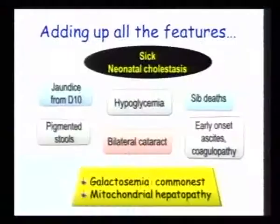So if we add up all these features, sick child, neonatal cholestasis, jaundice, hypoglycemia, septates, pigmented stools, very importantly bilateral cataract, and early onset ascites with coagulopathy, number one diagnosis that we consider is galactosemia. Mitochondrial hepatopathies, yes, they are also known to have cataract. 8% have eye involvement, out of which 1 is cataract in them.